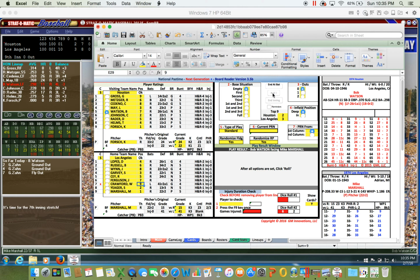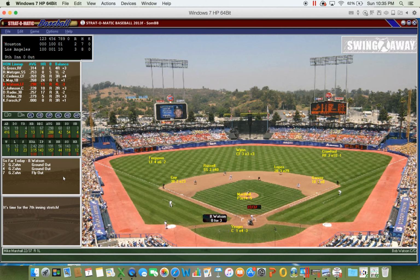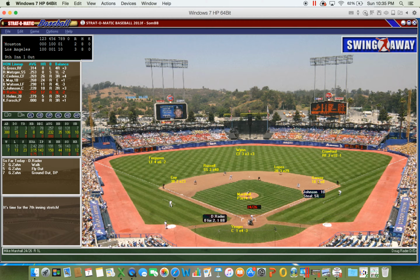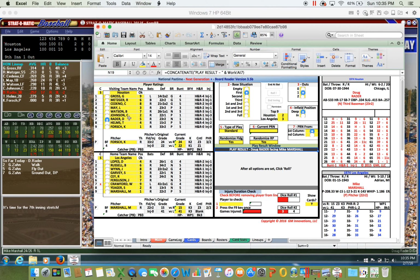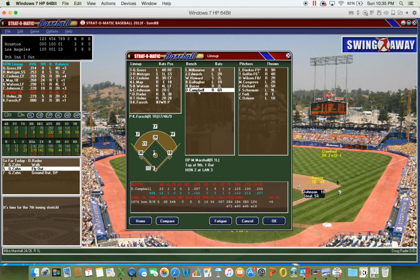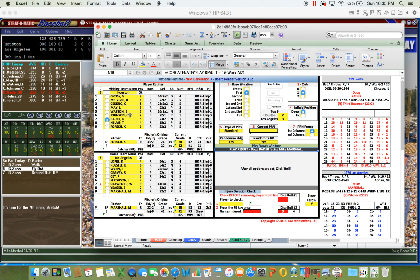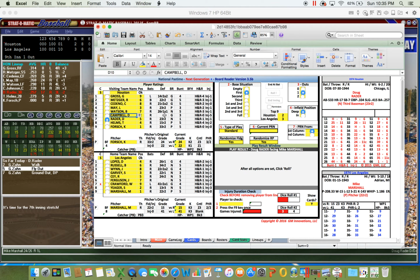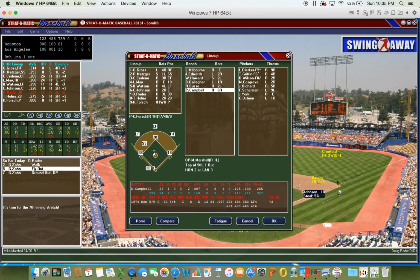Bob Watson, 0 for 3. And 0 for 4 as he grounds to third. 1 down. Cliff Johnson is next. One swing of the bat here could tie it up. He's got the power. He singles instead, though. So Johnson is on. And Johnson is a poor base runner, so we need to pinch run for him. How about Dave Campbell? What is his rating? Dave Campbell is a good runner. So Campbell will pinch run. Let's put him in the game for Johnson, pinch running.